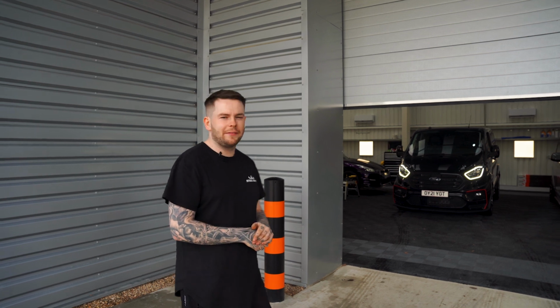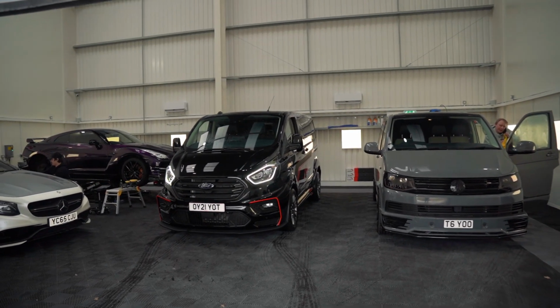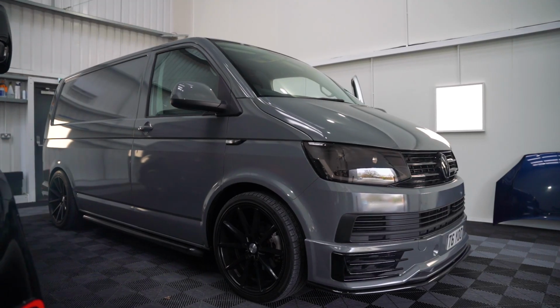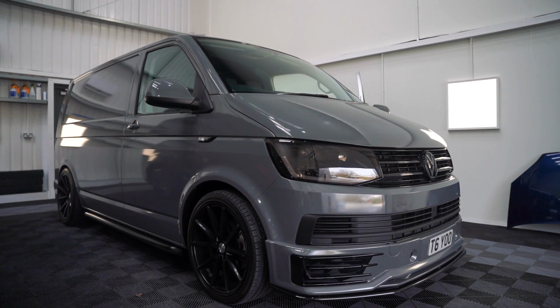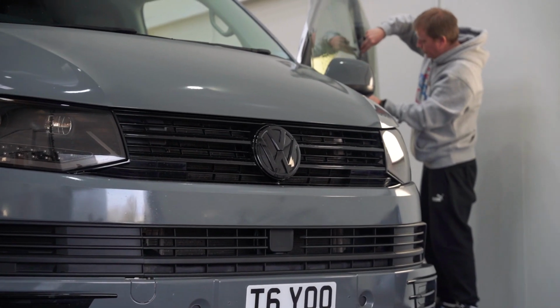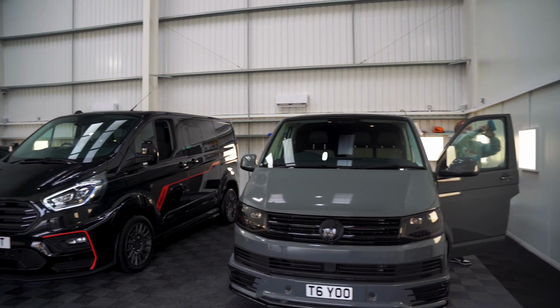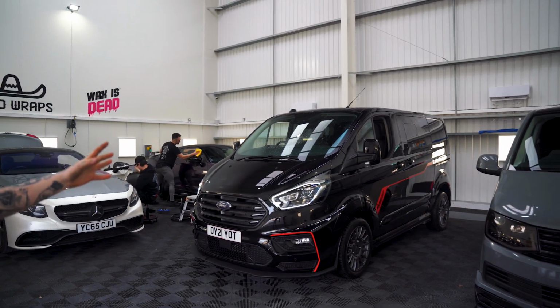Right, so lunchtime now. Got quite a few jobs banged out this morning. Looking fantastic. Got this T6 in. We wrapped this probably about a year and a half ago. Looking great, still fantastic. It's a good client of ours. So that's in for window tints. We've got this very, very nice, mean looking van.